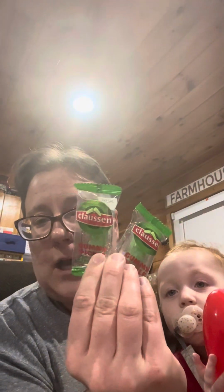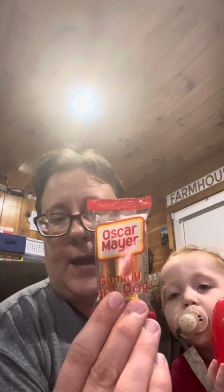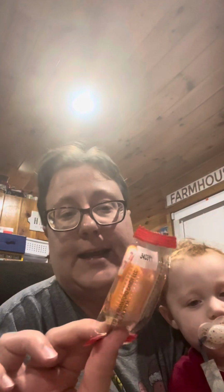1, 2, 3, 4, 5, 6. It came with 6 gummies. She's showing you the egg. It came with 1 mac and cheese. It came with 2 Clausen's gummy pickles. Mac and cheese is gummy too. And I can't hold 3 of them. And it came with 3 Oscar Mayer gummy hot dogs. So we're going to try each one, and I'm going to go in alphabetical order. So we're going to try Clausen's first.